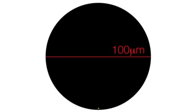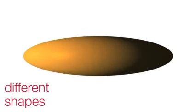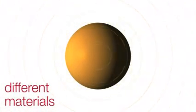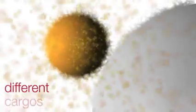Nanoparticles are 1 to 1,000 nanometers in diameter. That's between 100 to 100,000 times smaller than the thickness of a human hair. They come in many sizes and shapes and can be charged or neutral. Their core can be made of a wide variety of materials which are energy receptive, biological, or synthetic. They can also be coated with specialized molecules that allow them to interact with their environment or loaded with therapies that are released in a controlled fashion.